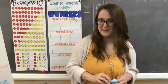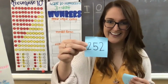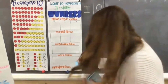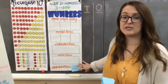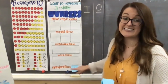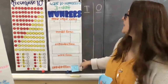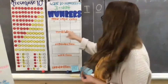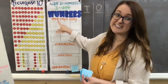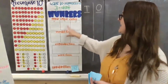So, are you guys ready for our number? It is 252. And when we're using regular old numbers, that is standard form. So I have it written at the bottom there, standard form. Now I'm going to jump up to my place value chart up here. And you can see it's broken down into HTO or hundreds, tens, and ones.